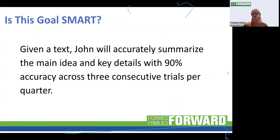Now take a look at this goal written for John, a 3rd grade student. Current benchmark assessment data, teacher reports, and most recent grade reports indicate that while John's fluency is in the average range compared to other students in 3rd grade, his written comprehension is below average. His IEP lists this goal. Given a 3rd grade text and graphic organizer, John will accurately summarize the main idea and key details with 90% accuracy across 3 consecutive trials per quarter.